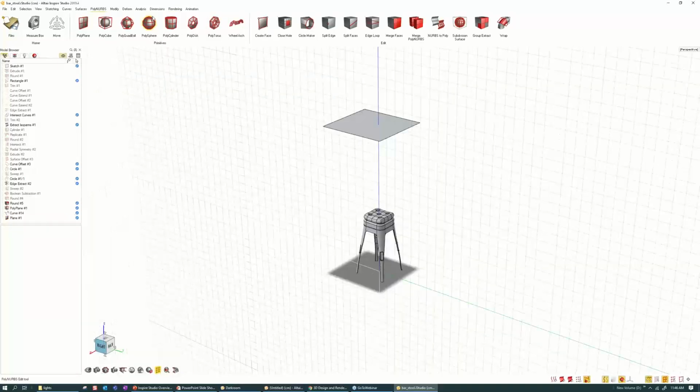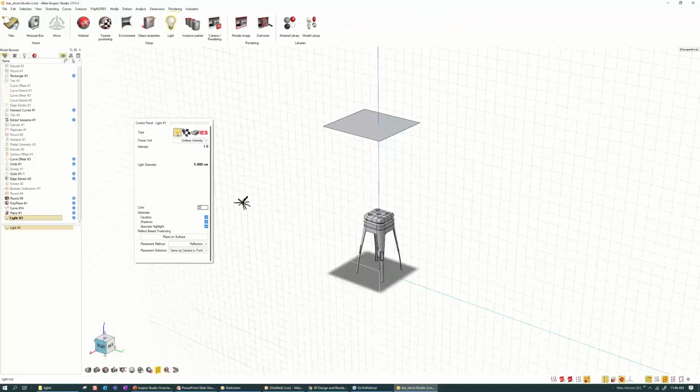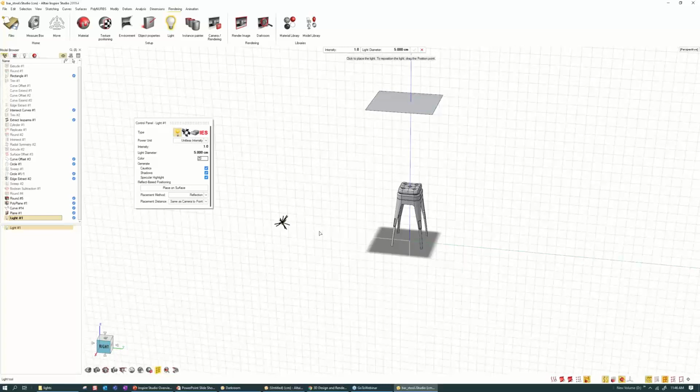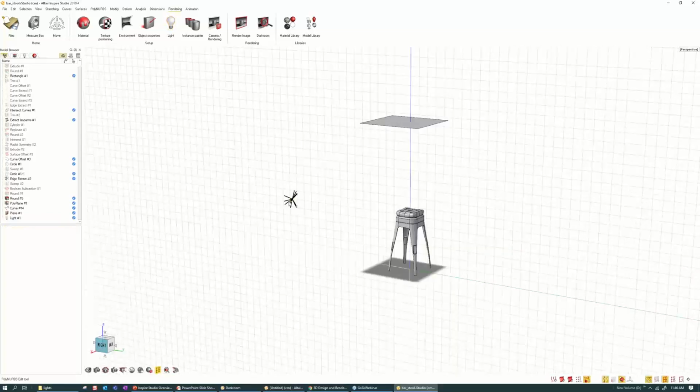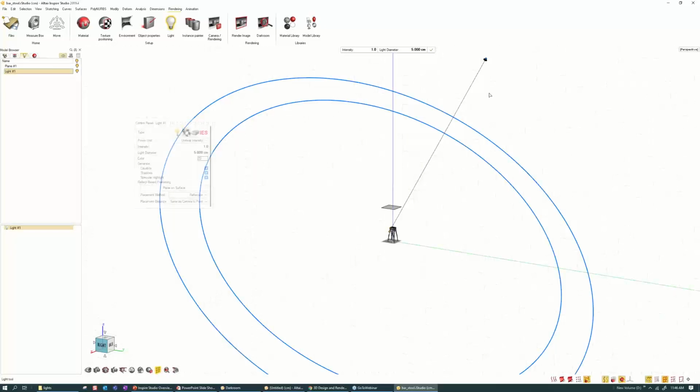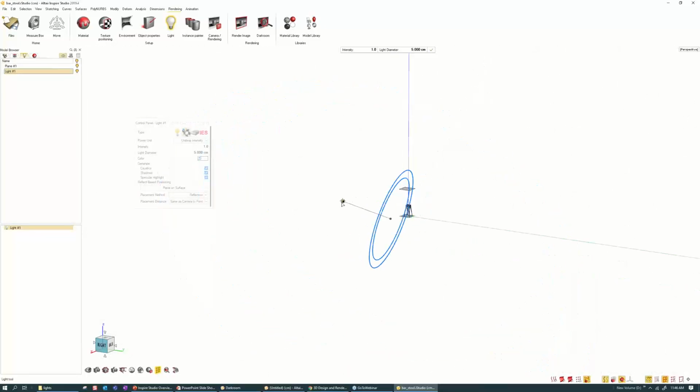If you go to the rendering tab, you have a light option. So I'm going to drop one here, move it up, double click on it. Or you can go to the lights tab and double click on it, change it to a spotlight, and I can place it directly on a surface. So I'll say place on a surface, and I'll place it here.